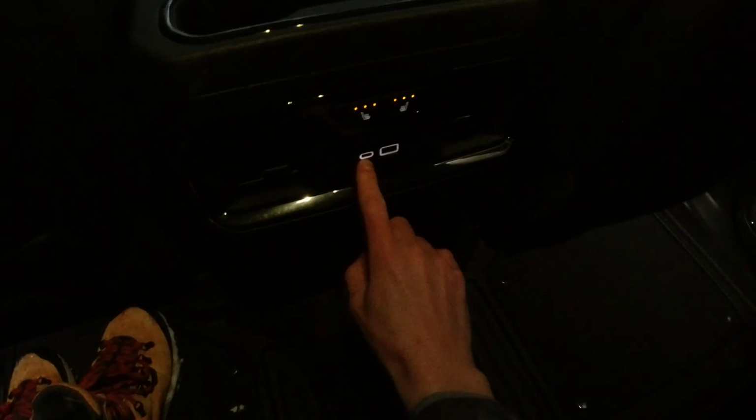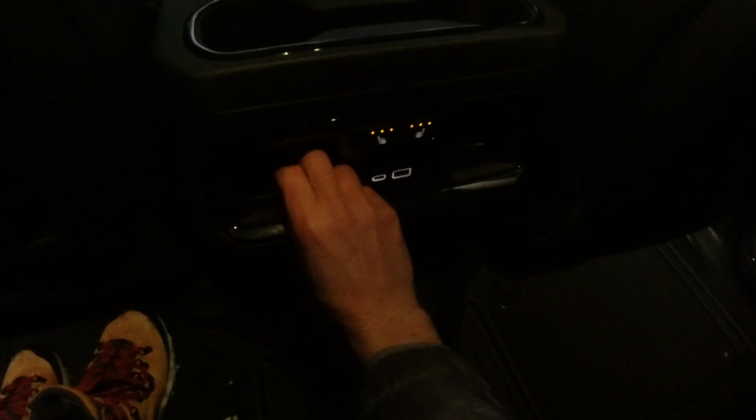On the back of the center console, you've got heated outboard rear seats, and then USB-C and USB-A, in addition to a pair of air vents. There are no independent controls. Nothing down there. There are two cup holders right here, and then two more cup holders on a fold down armrest there, and not much else. Just loads and loads of space back here, as you would expect.